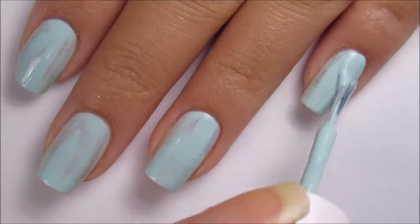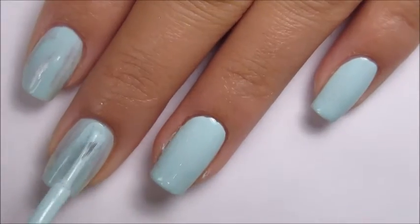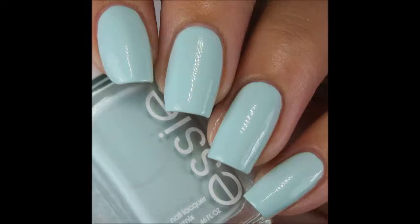This is one of those mint green polishes with the light blue undertone. This is completely opaque in 2 coats to me. It is a cream polish, great application, easy to work with, dries shiny.